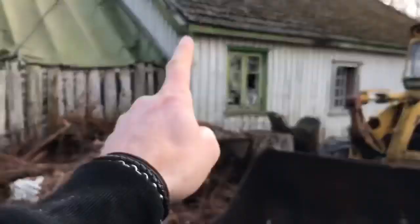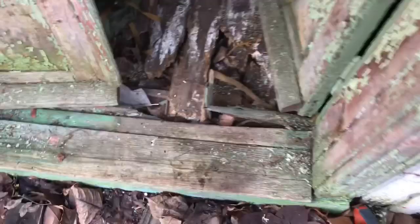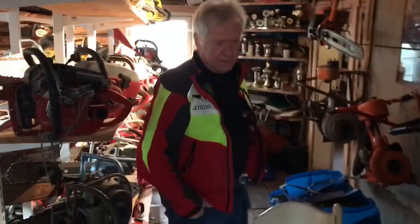Yeah. This old house is actually Olaf's museum. We're going to watch it now. Here we got one out of three. This is the museum. The floor has to be restored here, as you can see. There are a lot of chainsaws and a half piano. That's just a Norwegian talent thing. I cut it in two with chainsaws.